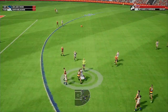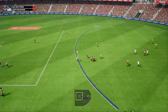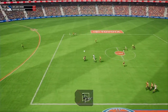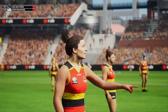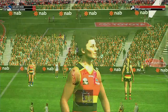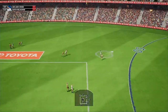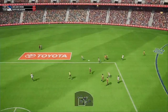What can you tell us, Gaz? I'm liking what I'm seeing at the moment, Hutto. A great game of footy. Finds the loose ball. Mops up the loose ball. Now we'll get a ball up. Clears the contest. Didn't fumble. Slams it onto the boot. Can't take the mark. Goes by hand.